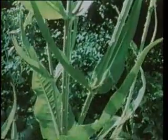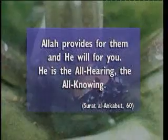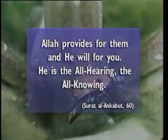In a verse of the Quran, it is stated, "How many creatures do not carry their provision with them? God provides for them, and He will for you. He is the all-hearing, the all-knowing."